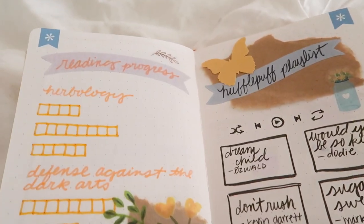And then I have my reading progress page. I actually did the very same layout for the ØZWALD readathon, and it worked so well, I wanted to do it again. So basically, each little square represents 50 pages. So every time you read 50 pages, you get to color in a little square, and it's oddly satisfying. So like I said, works really well.